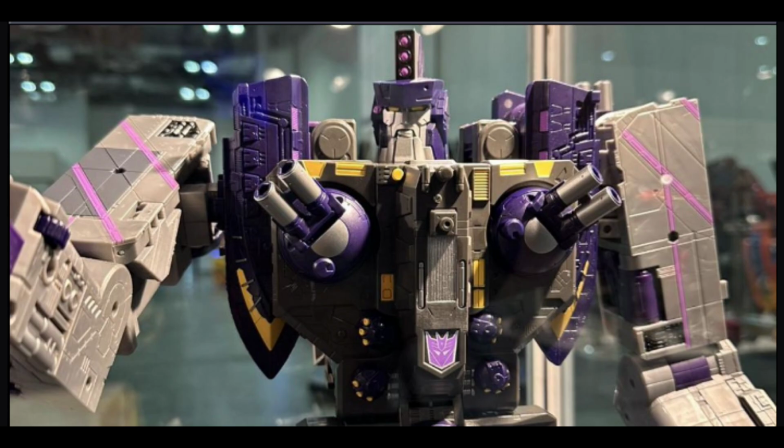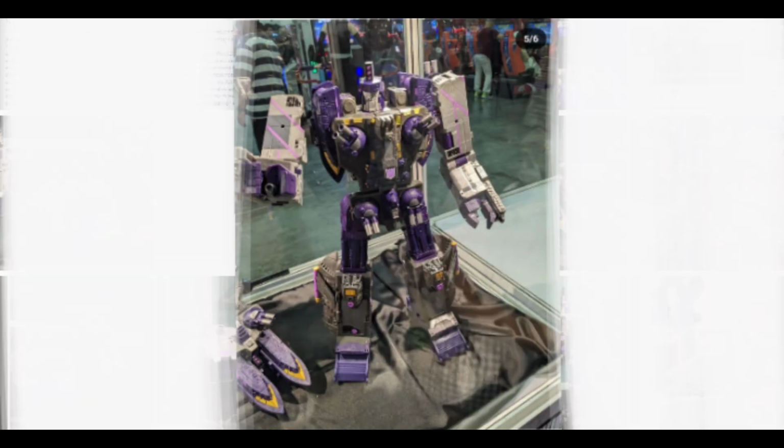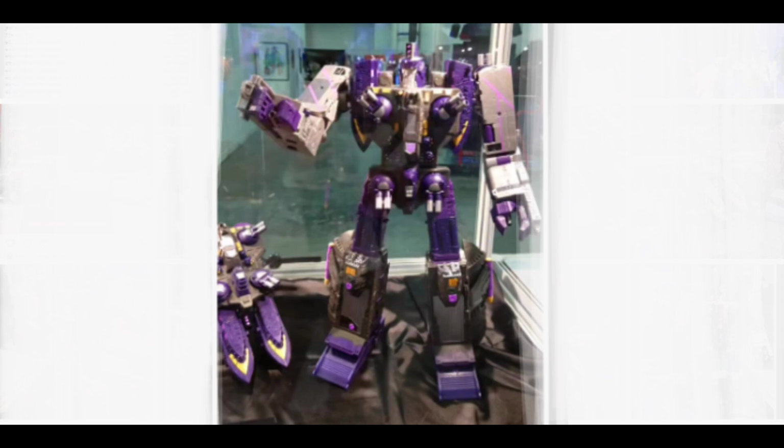Now the next reveal that they showed off is the Transformers Titan class Legacy United Tidal Wave. Now, Tidal Wave is from the Armada series. I think, I can't exactly say 100%. And he looks great. I don't know if he's 100% accurate because I don't really know who the character is. I only know the G1 version of him. So, he looks great. As you guys can see in this picture, he's a Decepticon, obviously, the purple.